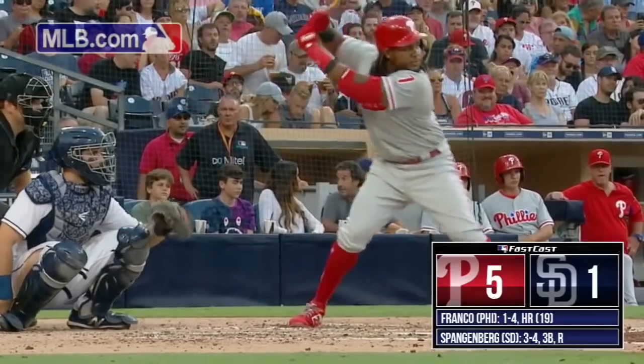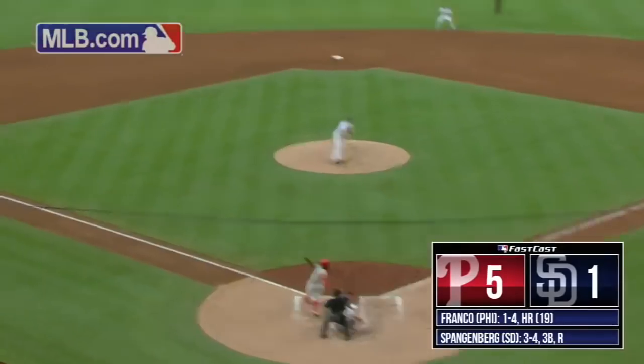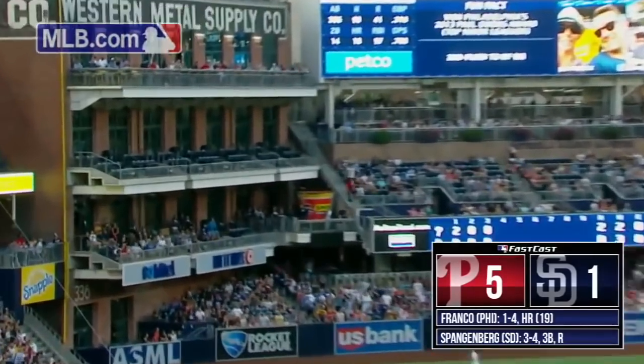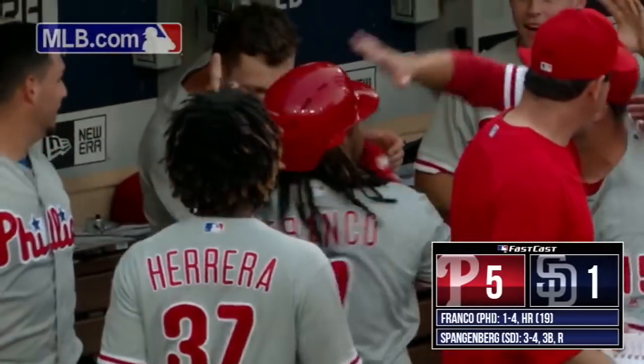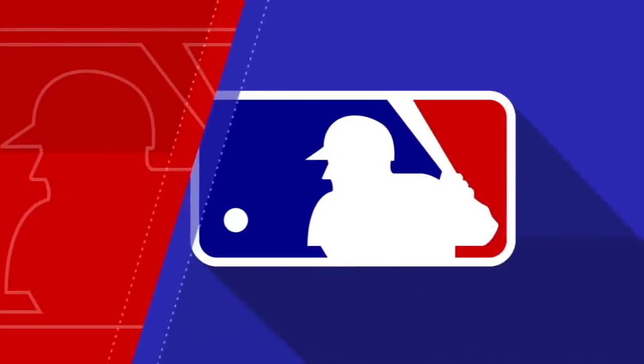Swung on and laced deep down the left field line. If it's fair, it's gone, and it is gone. A solo homer for Michael Franco, a laser down the left field line.